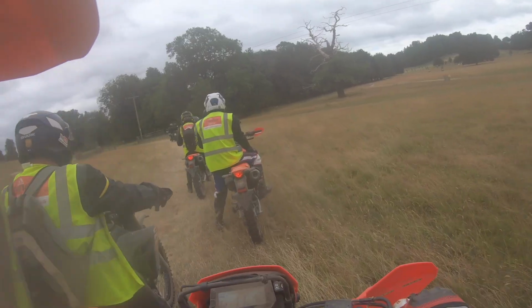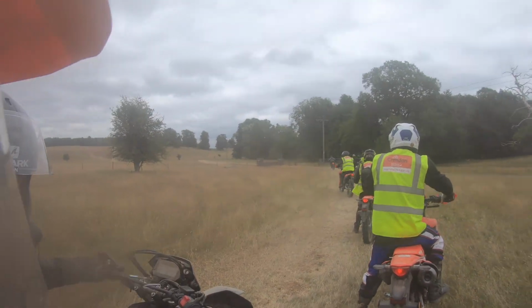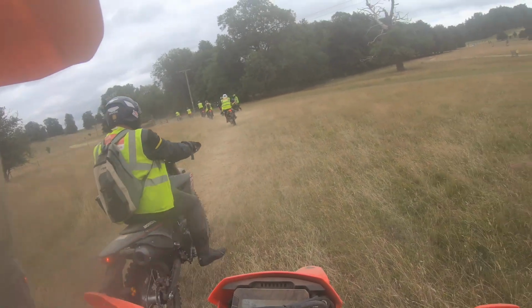CRF 1. This bike is beginning to really surprise me. How you getting on? Yeah, you just missed me doing a great sitting thing. Have you got it on camera? Yeah.